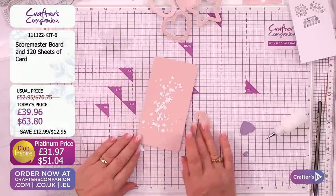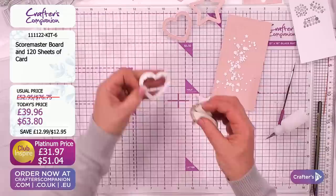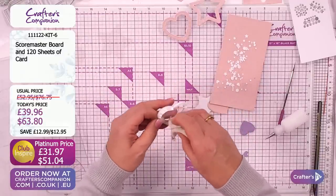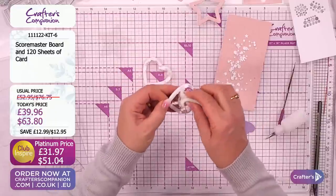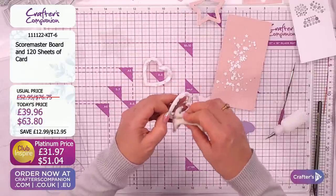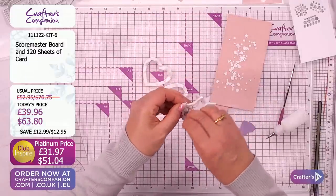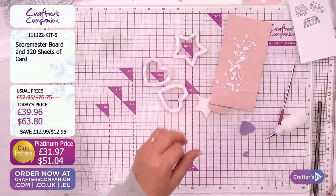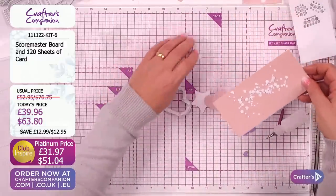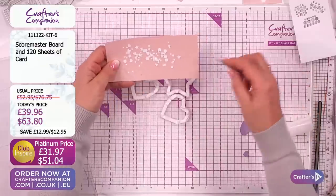Look at that, I've got loads of lovely bits there. So all I'm going to do is, I've got a little anti-static bag and I'm just going to go round the edge of my foam with my anti-static bag to dust off any sticky. Great idea, that. There we go. And then you can always dust it down if you feel it's gone a bit too much. So all I'm going to do now is, I've got my three shaker elements, let's see how easy we can do this.